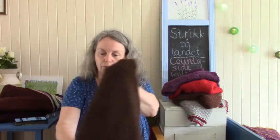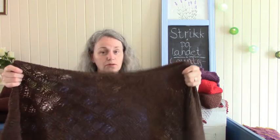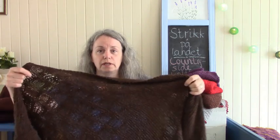This is also a woven yarn. It's triangular and it's super easy, and it felt like magic when I knitted it. I thought, how is this going to be a triangle? But then when I bound off, it was.